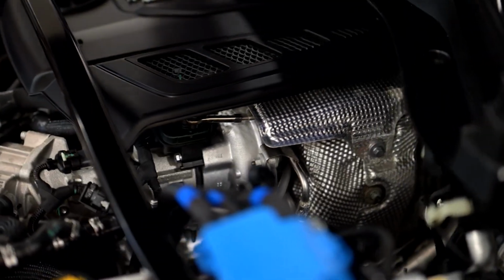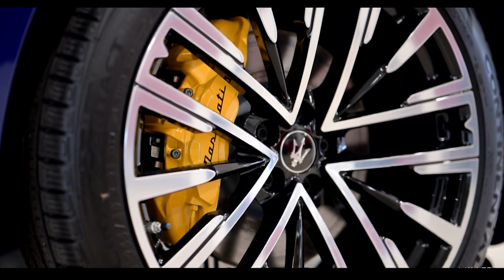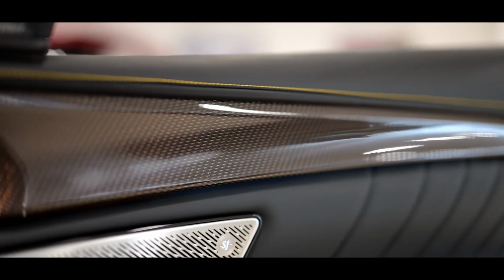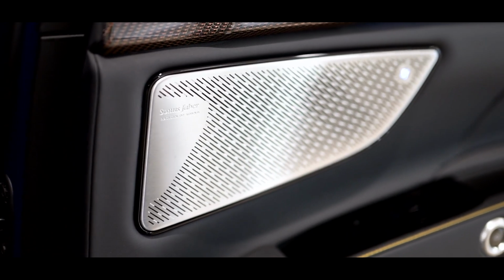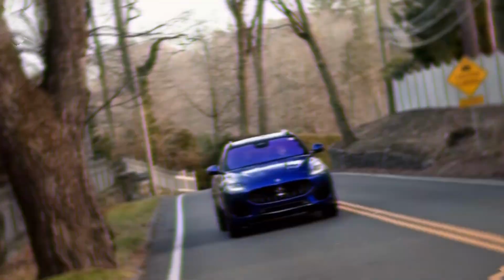We skipped the entry-level GT and test drove the 2023 Maserati Grecale Modena. The trim level we believe strikes a balance of performance and realistic MSRP, relatively speaking. The question is, can the Maserati Grecale Modena compete with the likes of the Alfa Romeo Stelvio, the BMW X3, and the Porsche Macan? The answer is both yes and no.